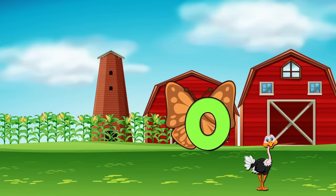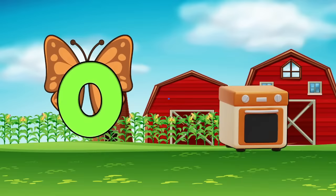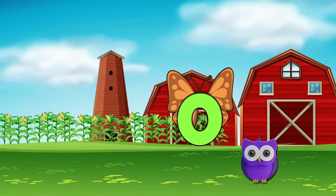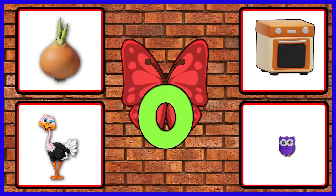Ostrich. O. Oven. O. Owl. O. Onion, ostrich, oven, owl.